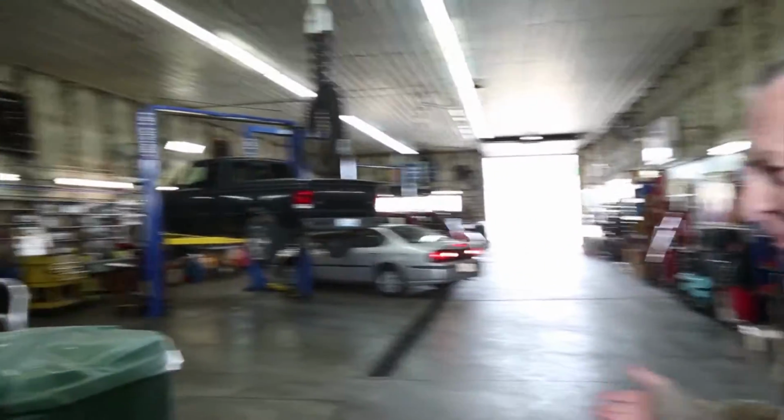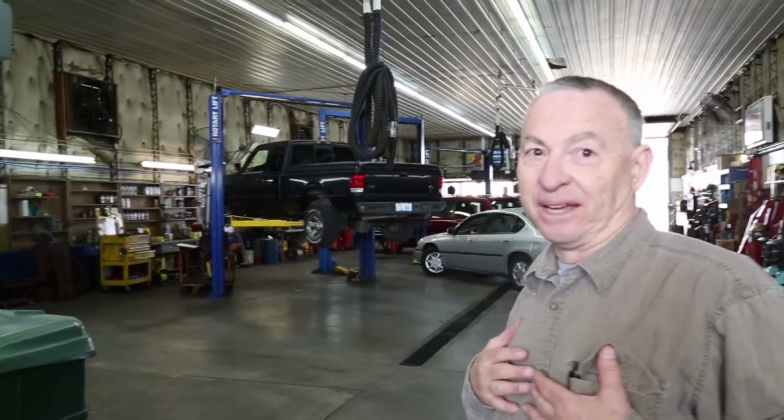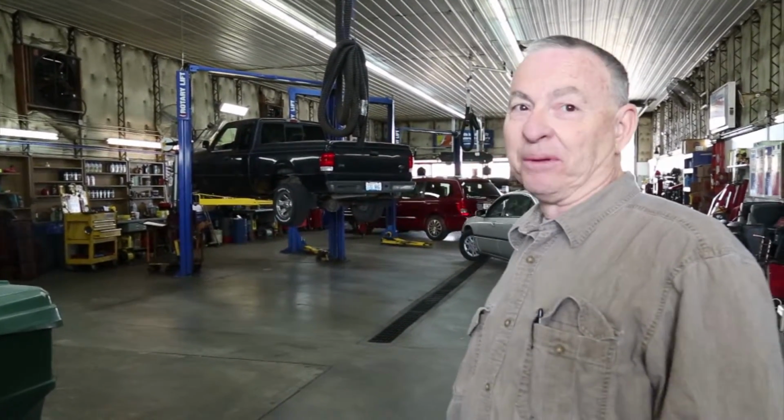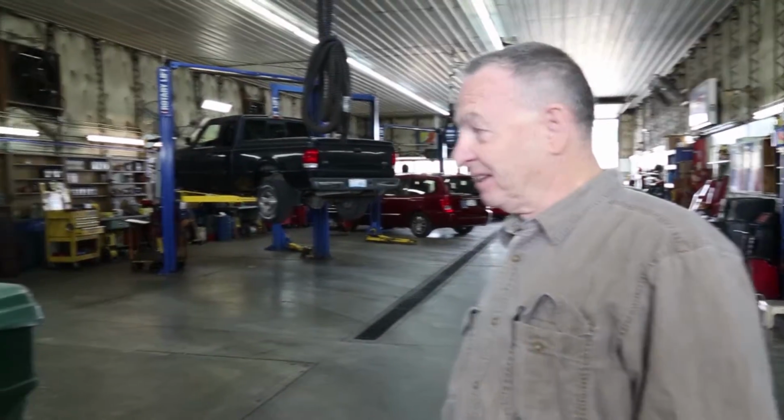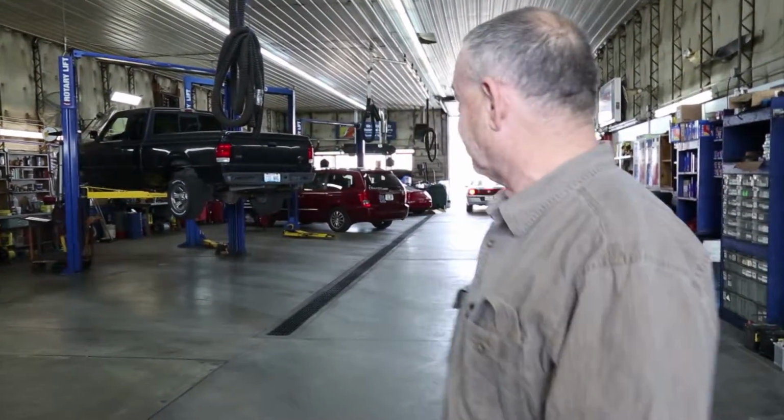Cars, people, I'm 62. When I was 16, people rarely kept their cars more than 30 or 40,000 miles. Now it's very common to keep your cars well over 100,000. I have an Acura out here with 305,000 miles on it. Wow.